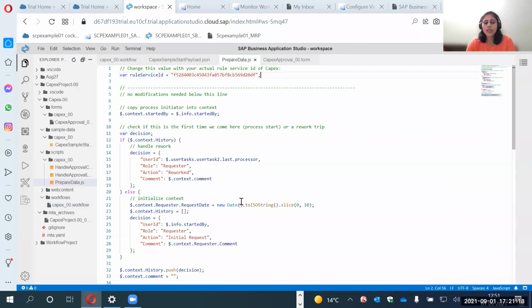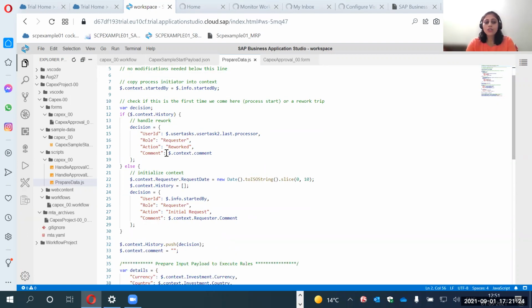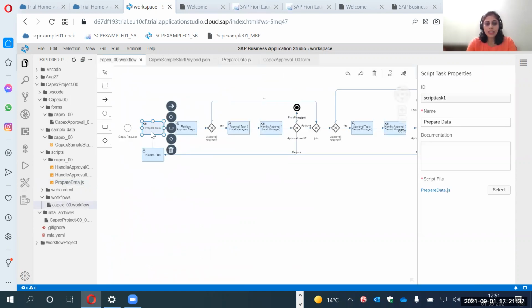It's basically used for any kind of pre or post processing logic you want to bring in, or to access the workflow contextual information. And you need to use $.context here. This is basically a predefined identifier with which you can access or modify this workflow context information. So this is what you see being used here.